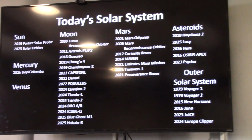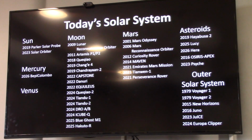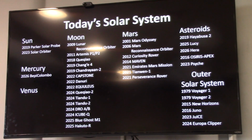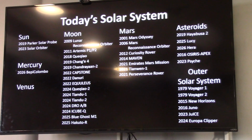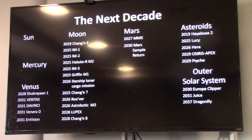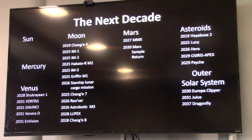This is a list of all the probes right now in space that are actively sending data back. These are all active missions. Go back to 79, Voyager 1, Voyager 2. The next decade is going to look more like this. There'll be some carryovers. I mean, the space world doesn't start in 2025.